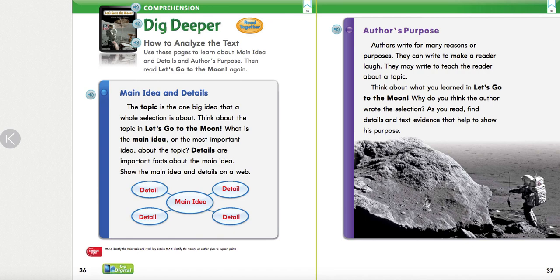We will talk about the lesson in part 2 of lesson 16.